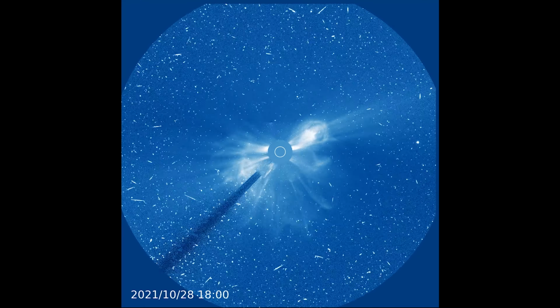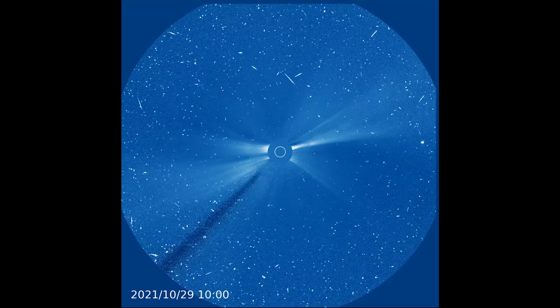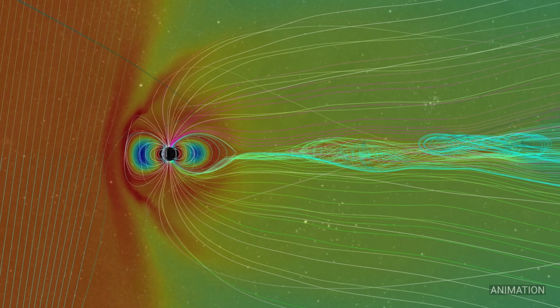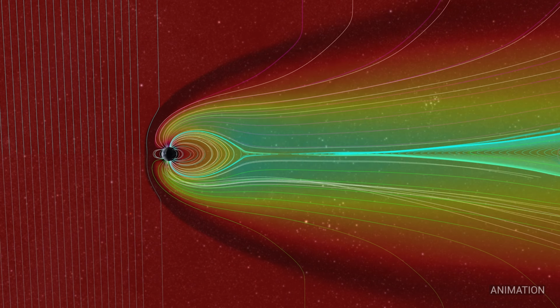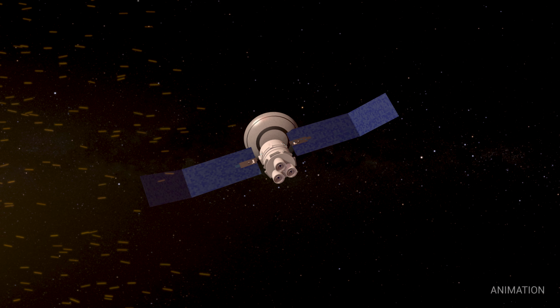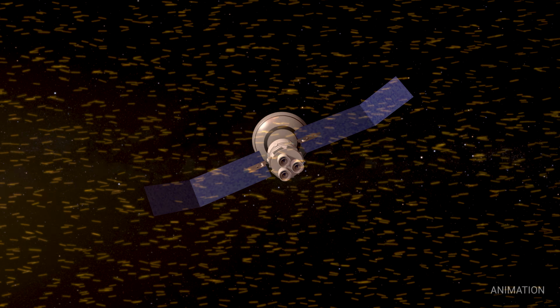We don't completely understand what causes a coronal mass ejection, but within tens of minutes, those particles can reach Earth and several things can happen. If they pass through an astronaut, they can cause radiation sickness. And when they hit spacecraft, they can actually disable electronics.